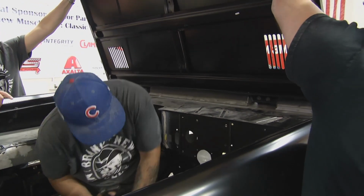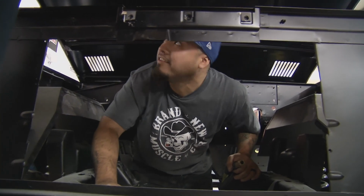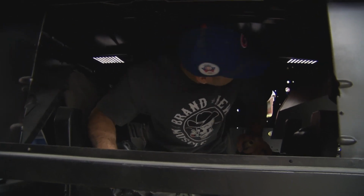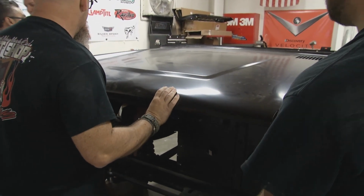Test fit? We'll test fit. Okay. All right. You guys getting close? Look good from under here. Yeah, that's what I need. Work your magic, baby. Okay.